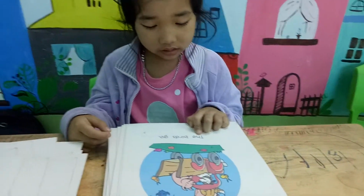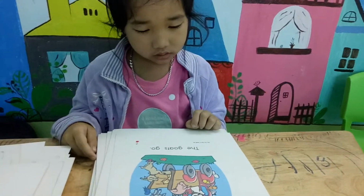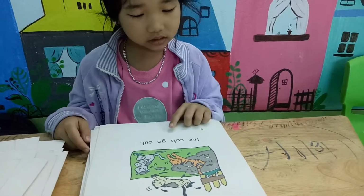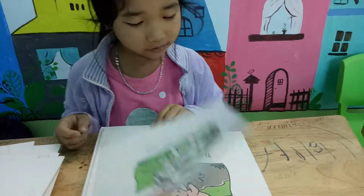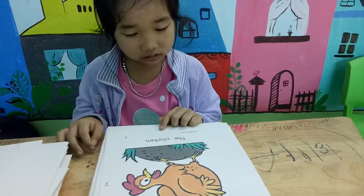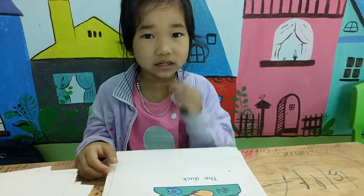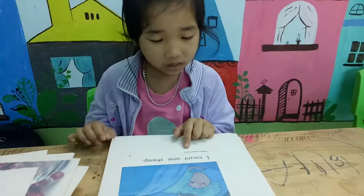The birds go. The dog goes. The cat goes. The cow goes. The duck goes. The animals go. The cat goes out. The cow goes in. The cow goes out. The pig goes in. The dog, the pig, the chicken, the goat, the cow, the duck, the sheep, the animals.